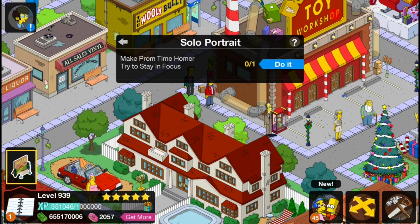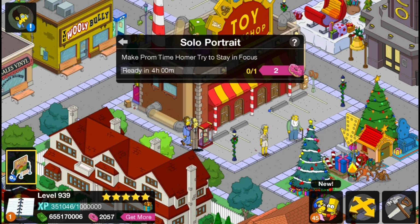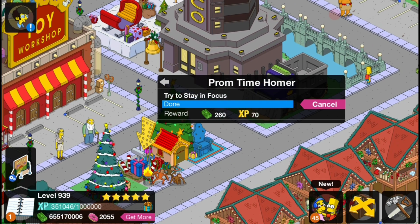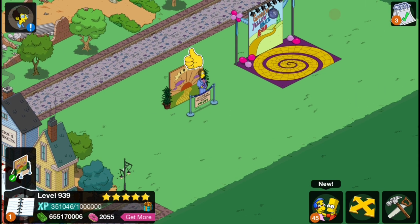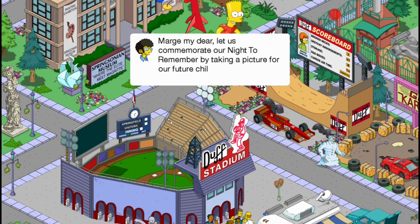So, solo portrait. Make prom time homework. Try to stay in focus. Stay in focus for hours. Animation. So, I guess this is going to be a permanent animation. We'll have a look. So there he is, staying in focus. Oh, wait, I have a feeling that more people are going to be in that. One sec. I have a weird idea that more people are going to be in that, because there's space. Anyway, let's just read what Artie's got to say.